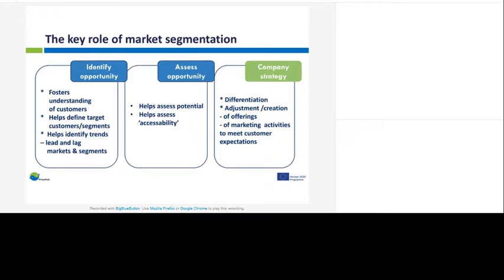In our case of PrimeFish, of course, it may help also to identify trends because we have 5 markets under study. You may know that we did customer segmentations in Germany, in Italy, in Spain, in the UK, and France. As in every market environment, you have lead and lag markets and lead and lag segments, and these may help identify future trends.